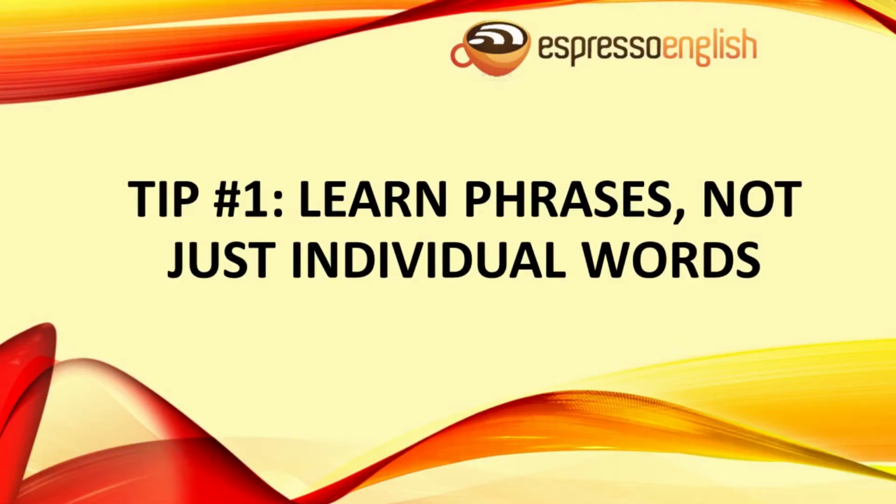Spoken English tip number 1 is to learn phrases, not just individual words. If you only study individual English words, this is what happens. When you need to speak, you have to think a lot in order to combine the individual words in the right order, using the right grammar, and in a way that makes sense. That's way too much work. But if you focus on learning phrases instead, then you will have ready answers and responses for any situation. No need to overthink. Focusing on phrases will help you speak English in complete sentences more naturally.